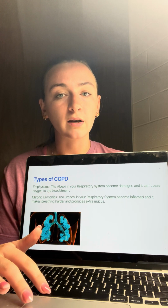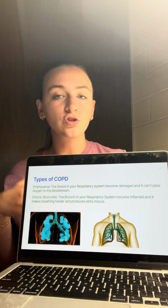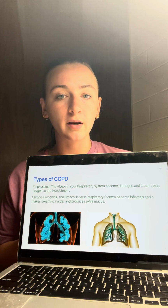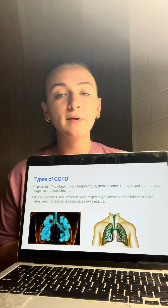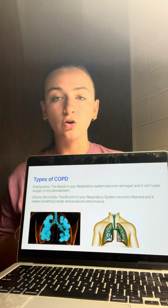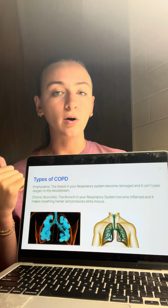And the next one is chronic bronchitis, and this affects your bronchioles, which are your tree-like, tube-like structures. They're tubes that bring oxygen to your body as well. And they become inflamed and they produce mucus. So any clear, white, green, brown mucus that you see is coming from your bronchioles.